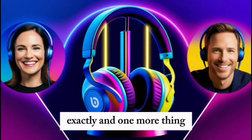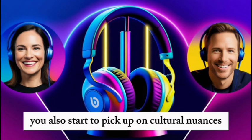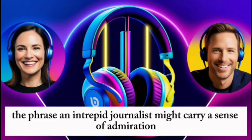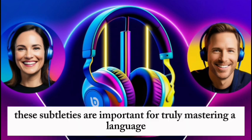Exactly. And one more thing. When you learn words in context, you also start to pick up on cultural nuances. For example, the phrase an intrepid journalist might carry a sense of admiration in English-speaking cultures. These subtleties are important for truly mastering a language.